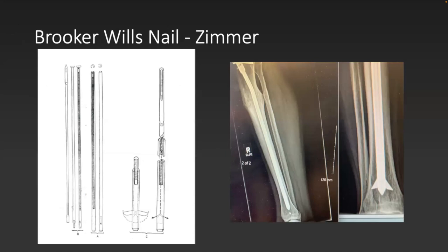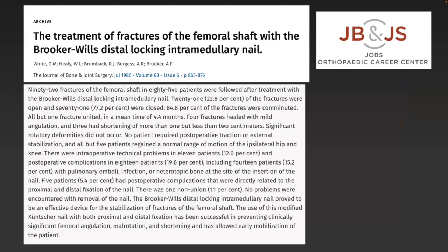So the Brooker Wills nail by Zimmer. This had deployable fins. I mean, these all seem like really cool ideas. This was hopefully to avoid interlocking screws but still provide rotational stability. So, you know, the results here are excellent.